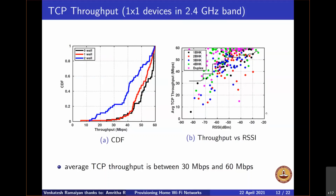On the right-hand side, I'm plotting the throughput versus the average RSSI. You see that when the signal quality is good, you get around 55, 60 Mbps, and when you are away, there is some variability, but on average, you are getting around 30 Mbps. So I would say that with a 1x1 client device, you can expect throughput of 30 to 60 Mbps in 2.4 gigahertz band. Next slide, please.